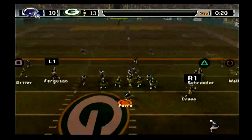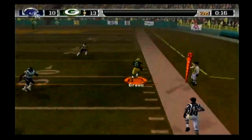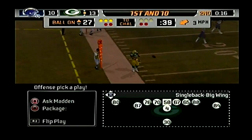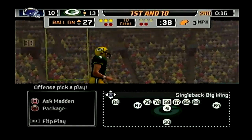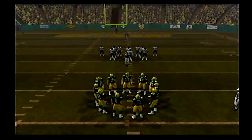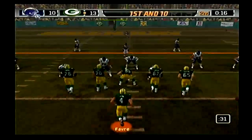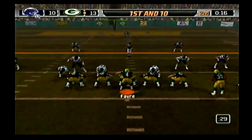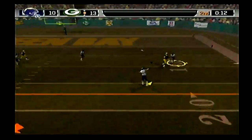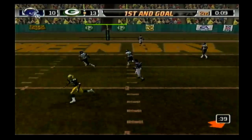Out of the shotgun. Under pressure, throwing, and it's complete. A lot of space in front of him. And he steps out of bounds at the 27. First and 10. With the throw, and it's caught. Jammer with the tackle. They want to hurry it up here.